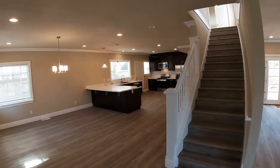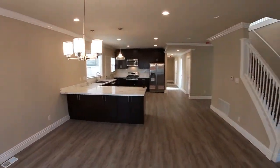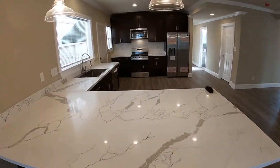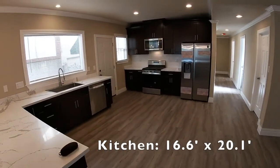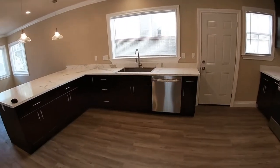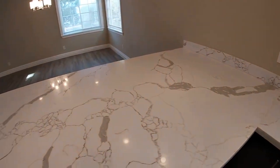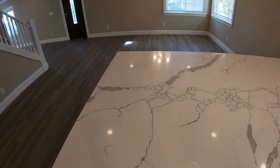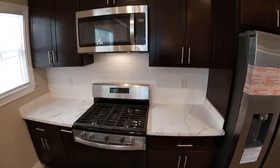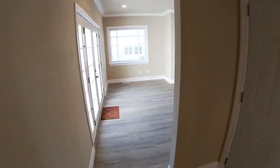Let's walk into this beautiful home, completely renovated, gorgeous hardwood flooring, enormous dining room directly in front of us, also an enormous kitchen with an overhang solid surface countertop, great for bar stools and people hanging out while you're cooking, and all brand new appliances. Dishwasher, gas range, microwave, beautiful side-by-side stainless steel refrigerator, rectangular drop-in stainless steel sink, and looks like a marble or quartz marble countertop. Tons of cabinetry, everything is brand new, and there's room for a kitchen island if you chose to put one.